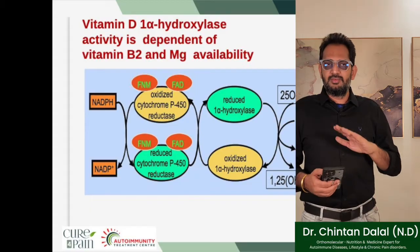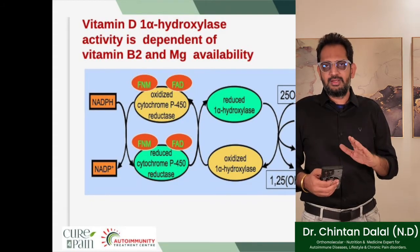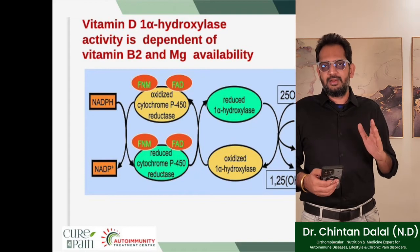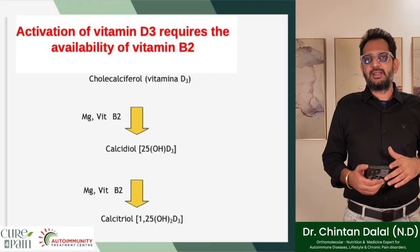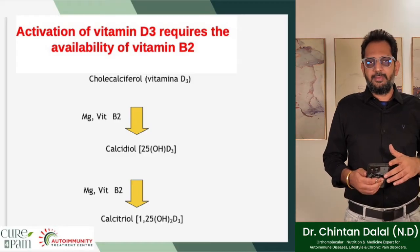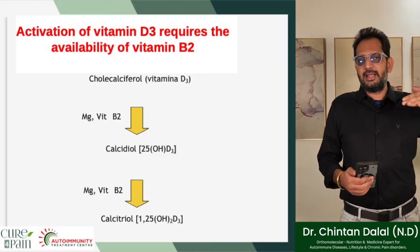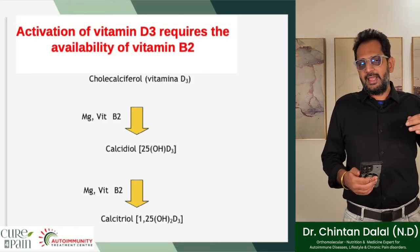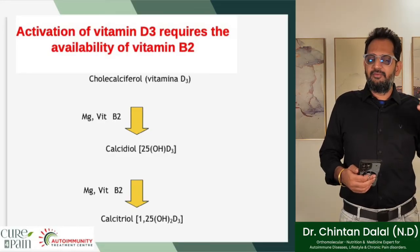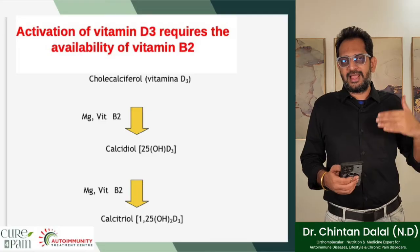So you can go through this and try and understand. You can Google about this a little bit more. You'll understand what we are trying to present over here. Now, activation of vitamin D3 requires availability of vitamin B2. So magnesium and vitamin B2 at level 1, at the liver level, are needed for it to get converted to calcidiol, and then again at the kidney level, magnesium and vitamin B2 are essential for its conversion into calcitriol.